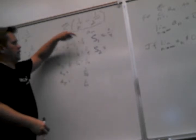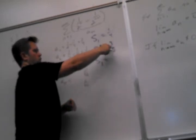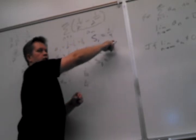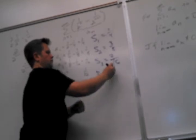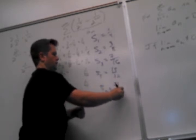So it'll be 1/4 plus 1/8, which is 3/8. S3 is 3/8 plus 1/16. You can start to get smart about it, right? We've already got the sum of the first two. Just add it in. So you have to double this, right? So it'll be 6, so 7/16. And then that's S4, 15/32. And that's S5, 31/64. So I love it.